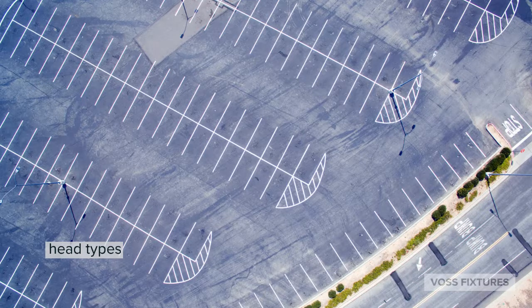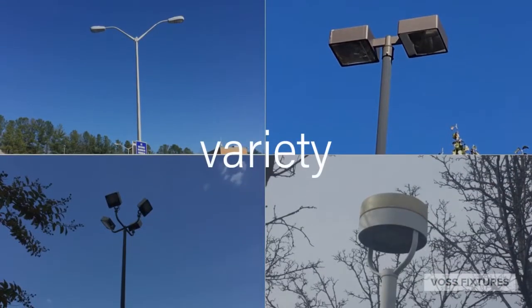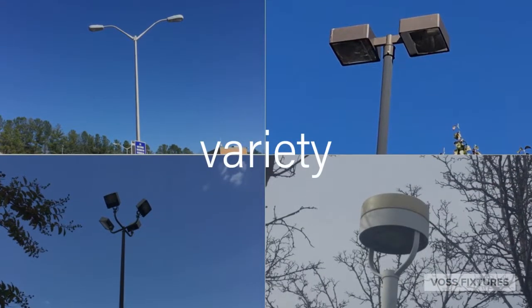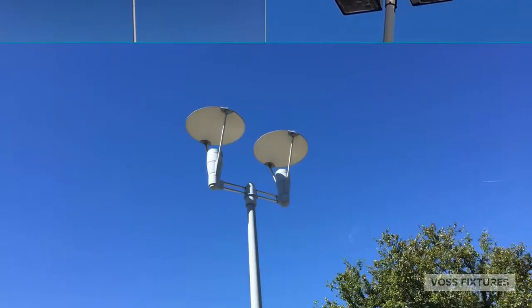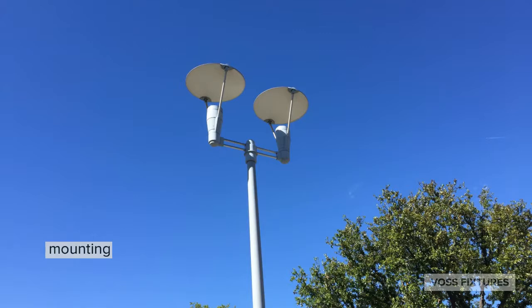Typical parking lots and other forms of area lighting involve several poles with one or more fixtures on each pole. Shoebox heads are the most common, followed by post-top units, and you will also sometimes see floodlights or cobra heads. Different heads require different forms of mounting, and putting more than one head on a pole can also change things, often requiring an extra bracket.